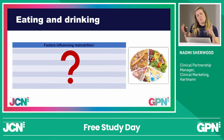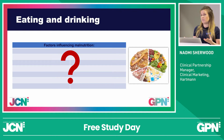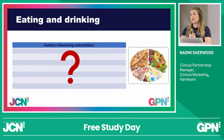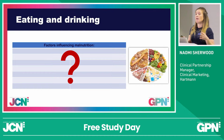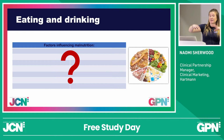The first one we're going to look at is eating and drinking and thinking about nutrition. So nutrition is the taking on of food and fluids, and we use that for growth, metabolism and repair. And obviously repair is the big thing we're trying to do with wound healing. But we know that a lot of patients out there are malnourished. So can you just shout out some reasons why we think that patients out there in the community might be malnourished? Poverty. Knowledge. Depression, was that? And what else? When we're thinking about wound care, what else might affect them being able to get nutrition?